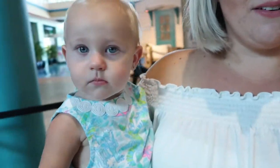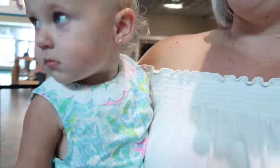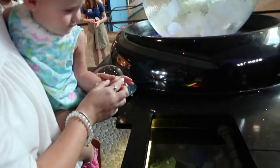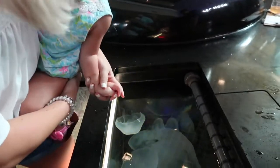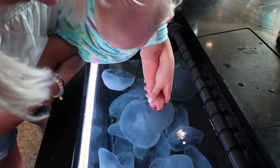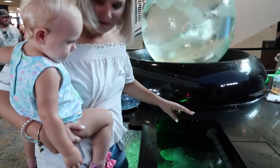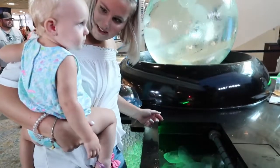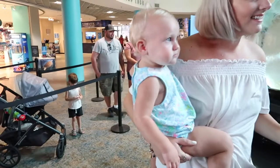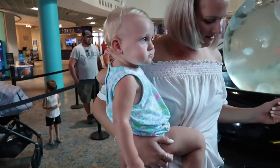Go touch some jellyfish. Wanna touch them? Good finger. Let me see your finger. Ready? Look. Ready? Squishy. Well, they have what's called a hydrostatic skeleton. At least 95% of their body is water.